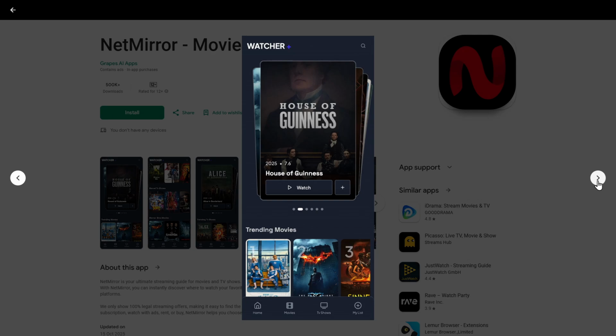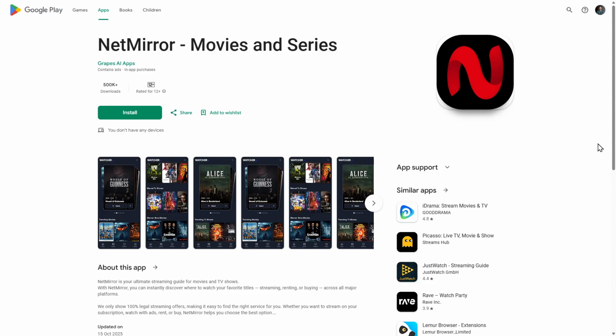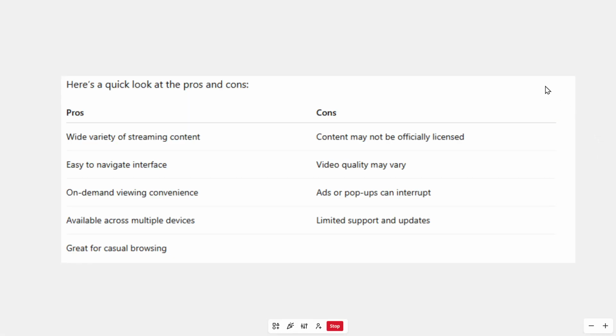Looking at the pros, NetMirror offers a broad selection of content and a simple interface that makes discovering shows and movies easy. The on-demand viewing model adds flexibility for users who like to watch at their own pace.